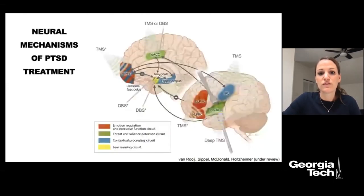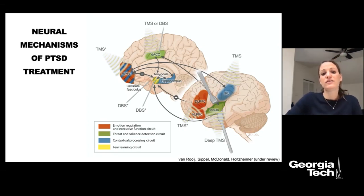So we summarized all this in this model of neural mechanisms of PTSD treatment, and this is currently under review. So overall, this model suggests that if you have reduced activation in your emotion regulation, executive function, and contextual processing circuits, and greater activation in your threat and salience detection and fear learning circuits, you are more likely to not respond to trauma-focused therapy.